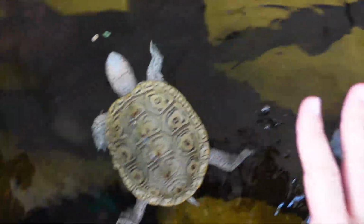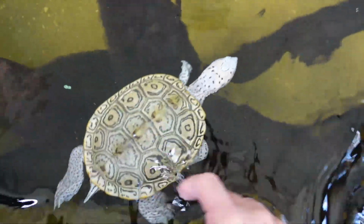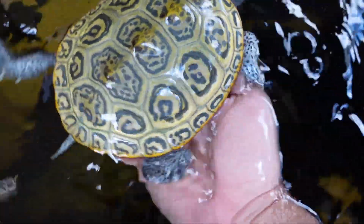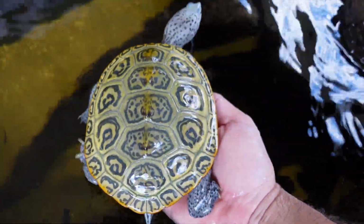Then we have Miss Bean's first clutch of babies. That's Waffle. Everyone say hello to Miss Waffle. Miss Blondie. It's so rewarding, guys. Remember when I found these babies outside?